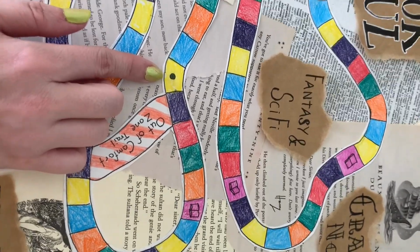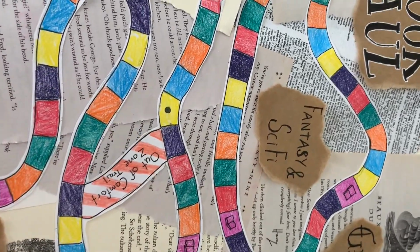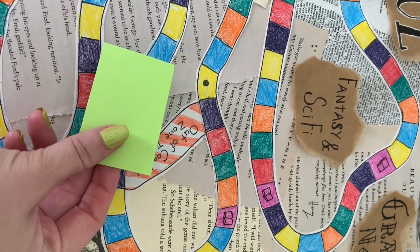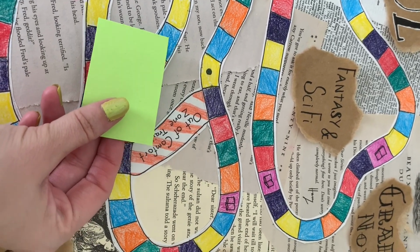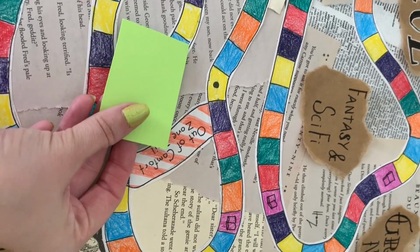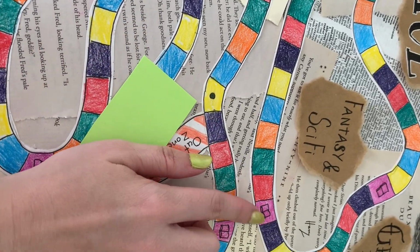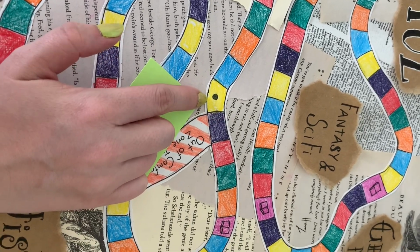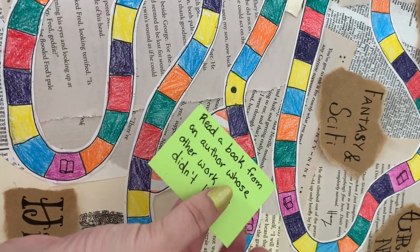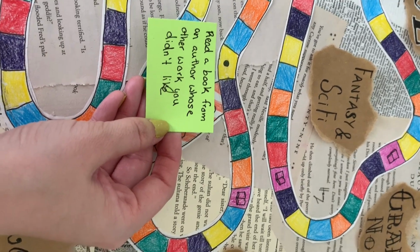I'm not going to run it like that, but on any of these dots, I'm going to have to draw a green card, which have challenges that reflect how I get stuck as a reader, or things that sometimes intimidate me and make me not want to read the books. So again, like with the little pink squares, I will try to match the genre whenever possible, but sometimes the challenge may supersede that. So for example, read a book from an author whose other work you didn't like.